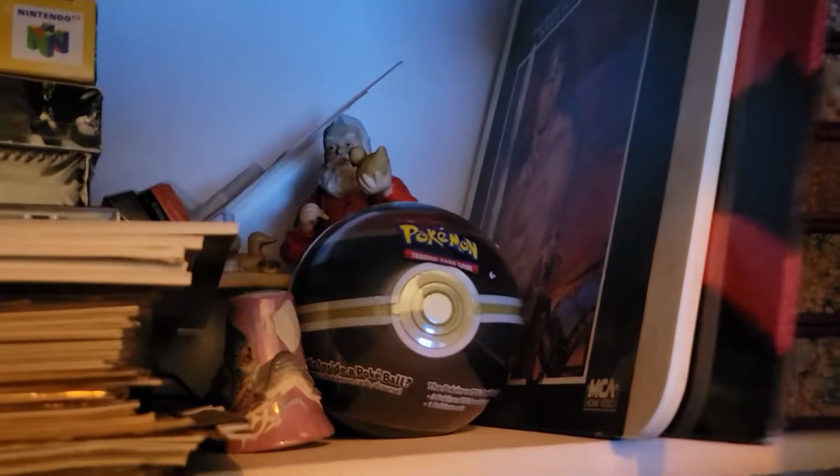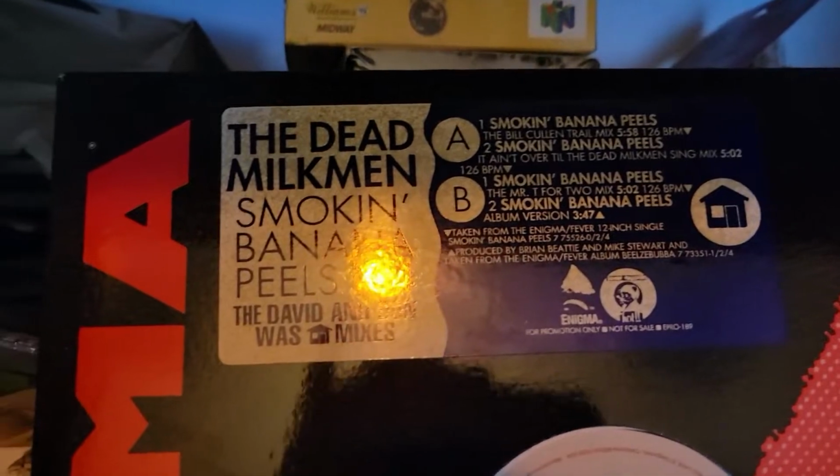So I went through some of my personal collection of vinyl and I'm like, you know, I'm okay selling this. It's a 12-inch maxi single of the Dead Milkmen. Great old punk band. And this particular song is Smokin' Banana Peels. It's a promotional copy I got when I worked in radio. It's not worth a ton of money, but I sold it for $15 plus shipping today on eBay.